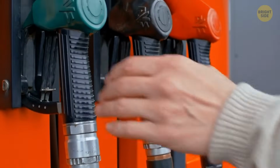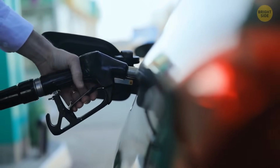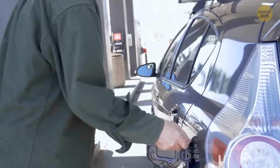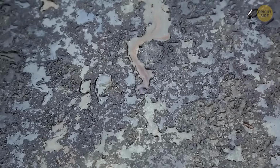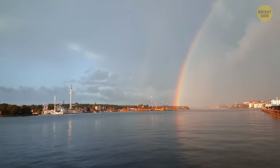There are magnetic locks on fuel hoses at gas stations. They come in handy if someone drives away with the gas nozzle still attached to their car. In this case, the lock detaches the hose automatically. Oh, that's embarrassing. Gasoline looks like a rainbow in a puddle because it can't mix with water. It forms a thin membrane over it. When light reflects from it and the water at the same time, you've got a rainbow.